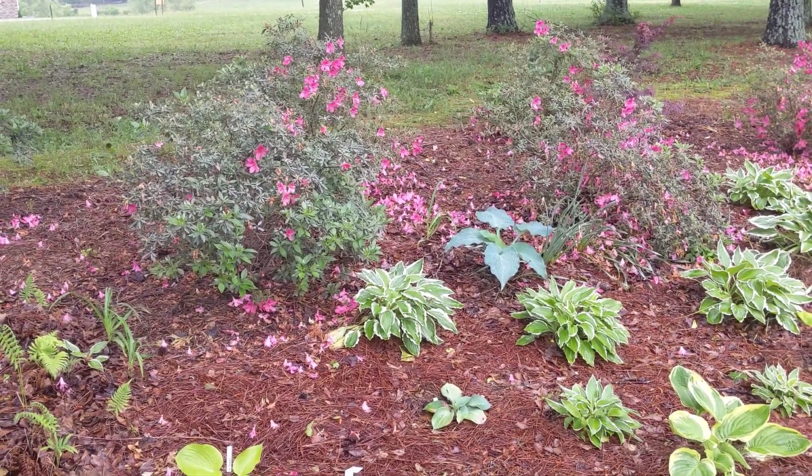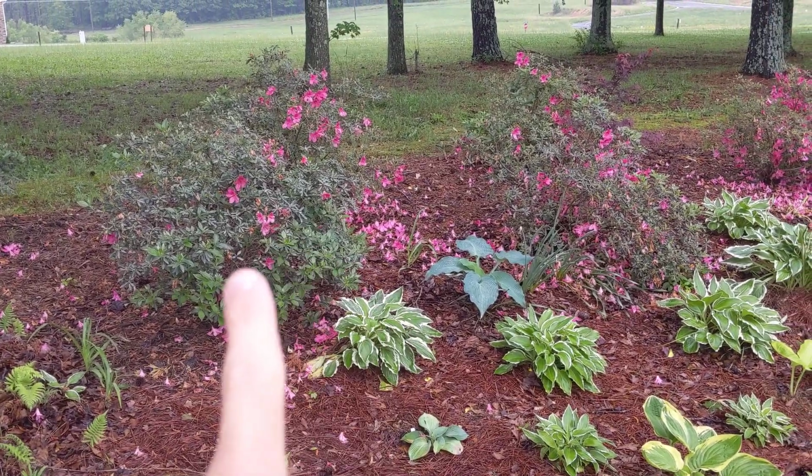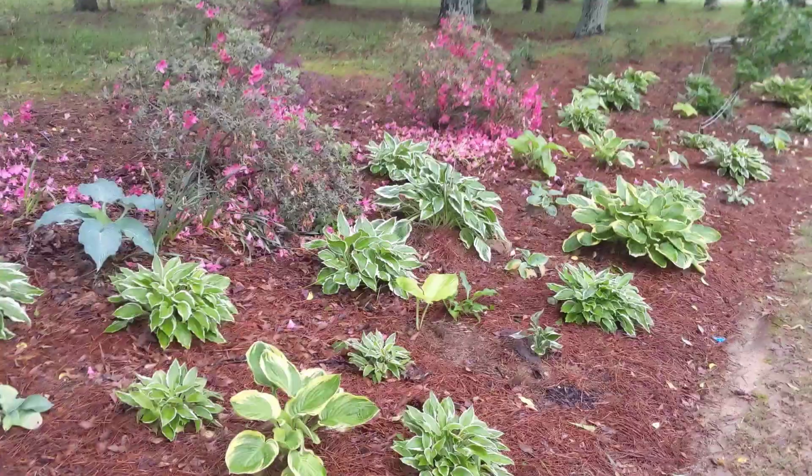But this is Pride of Mobile. You can see we're just past the peak. Maybe 2 weeks ago, these were nothing but pink flowers. And now they're really starting to fall off and fade. But they do make a nice hedge.